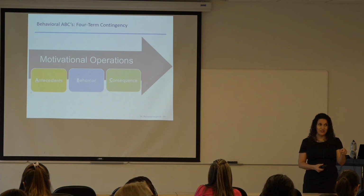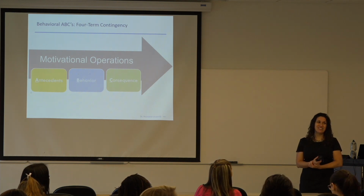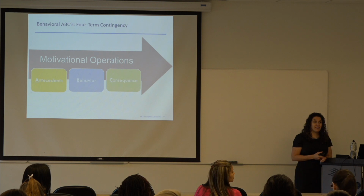Absolutely. Question? I was just wondering if this is typical. These are our data sheets. This is a data sheet we used in our session. 30 trials. Well, I didn't make it double-sided.